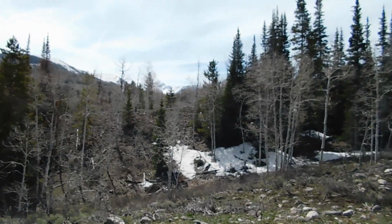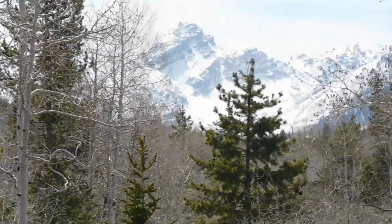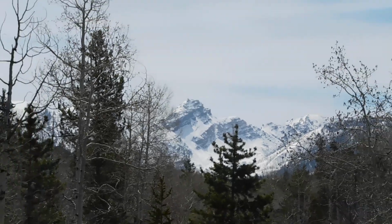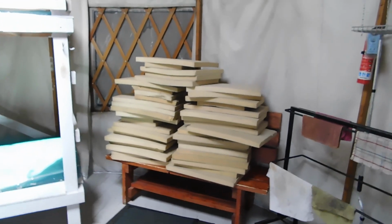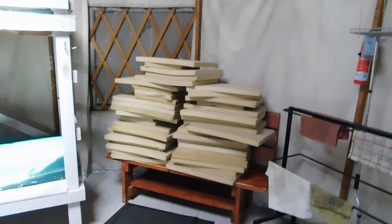That is my favorite part of this yurt. Off the front deck of the yurt, that's the view. Go inside. Man, look at the foam. What are they doing? We're going to be on like 2 feet of foam for days.